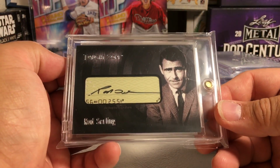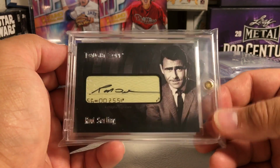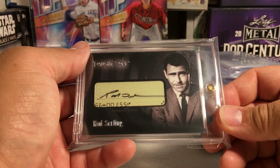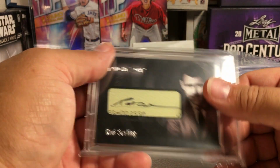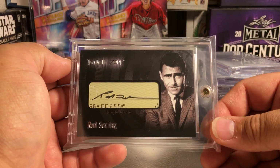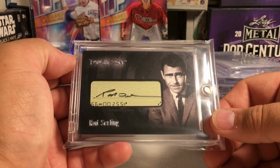And definitely one of the nicest cards in my collection, one of my favorites. And Mr. Serling, they're cut autos because Mr. Serling passed away a long time ago in the 70s. So this is a pretty awesome addition to my collection.